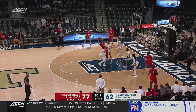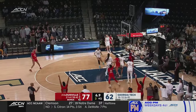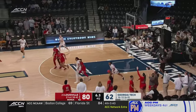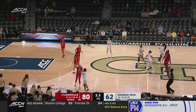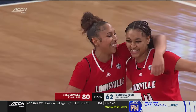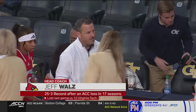Should be the final possession of the night for the Louisville Cardinals. Taylor for 3. Oh, apropos ending for the game. 31 points on that last make. And the Louisville Cardinals will improve to 11-0 all time against Georgia Tech, and it's all smiles for Sid. 23 in the first half, 8 in the second.